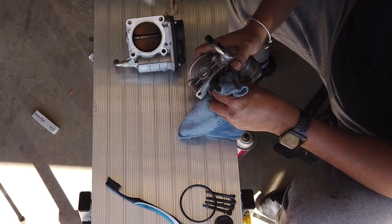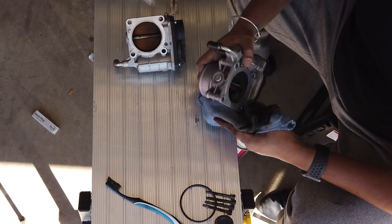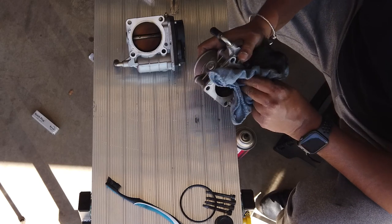Okay, it dries fast, man, and the gunk sticks back in there. So while it's wet, use your claw to pull it up.